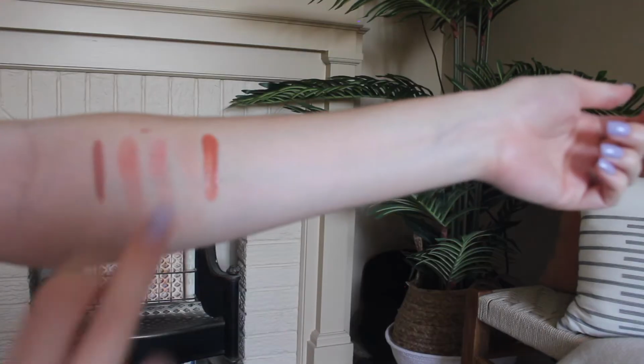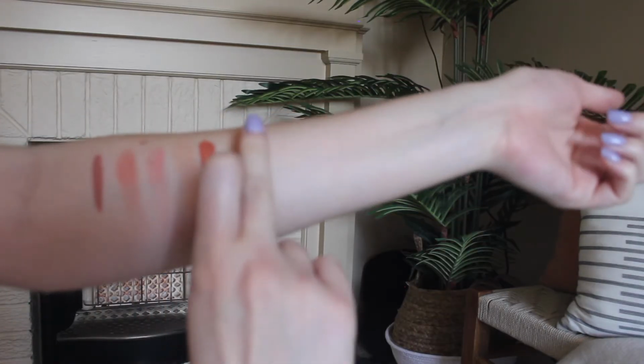Okay, at number 11, I have my Milani Rose d'Oro blush. This is what it looks like in the pan, but it's just a really pretty rose gold baked blush from Milani. These I think are so pretty, and these are the same kind of shimmery.